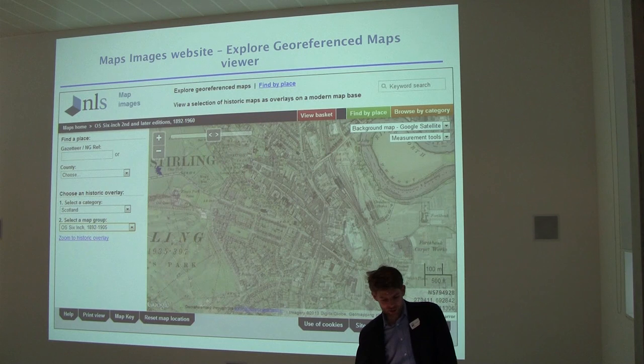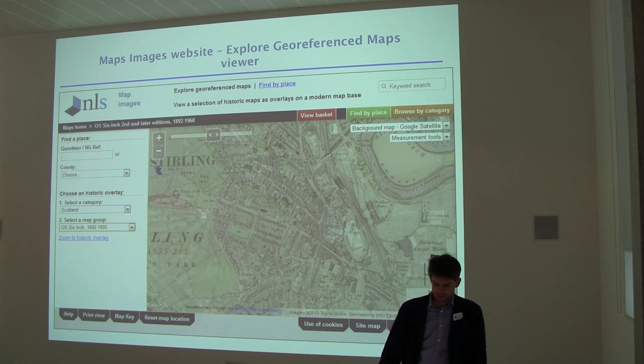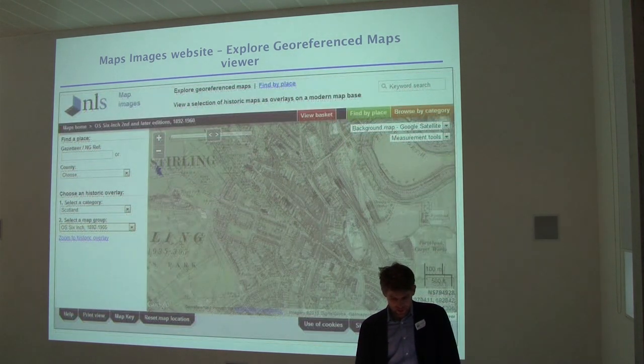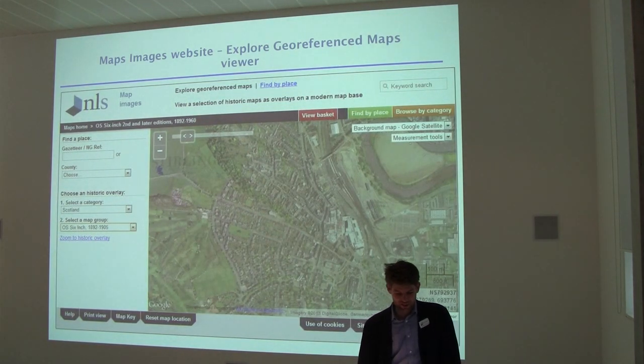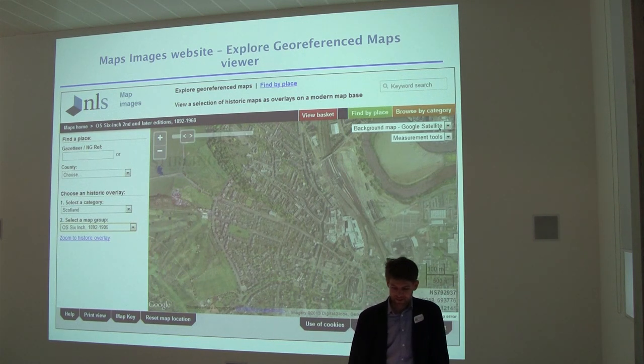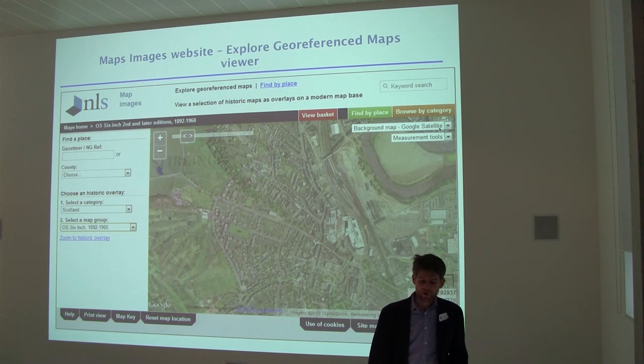And then we have a transparency slider up here. And by sliding the widget over to the left, this uses jQuery, the historic layer will fade away, and if I go forwards in this direction, it reveals whatever background layer I choose to display. It could be a Google satellite image, Bing satellite imagery, OpenStreetMap, and so on. And it's a really nice, enjoyable way of comparing historic maps in the past with the present day.